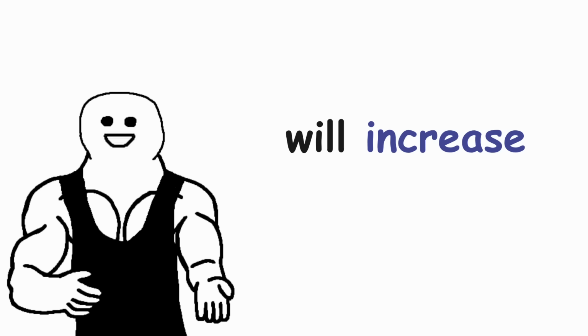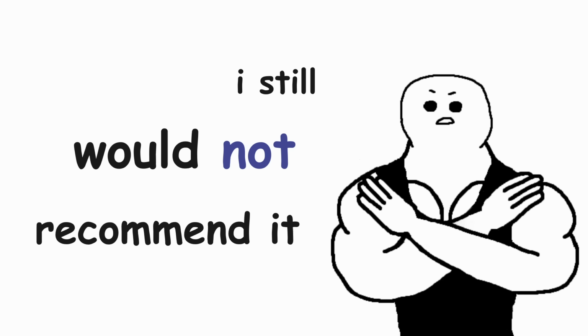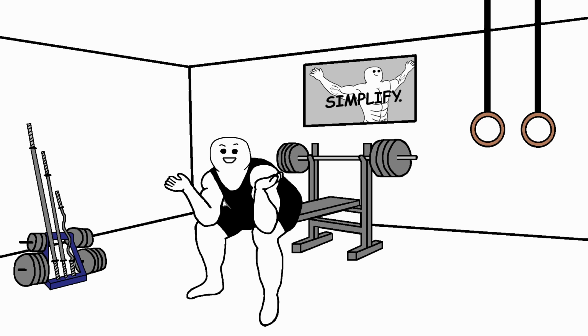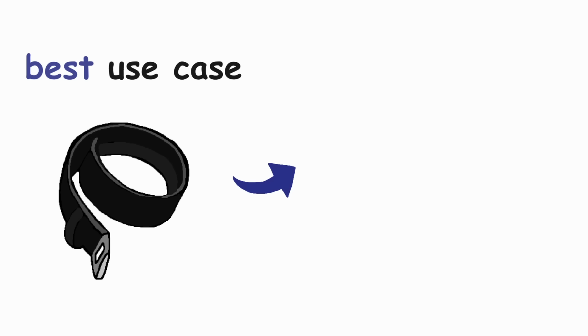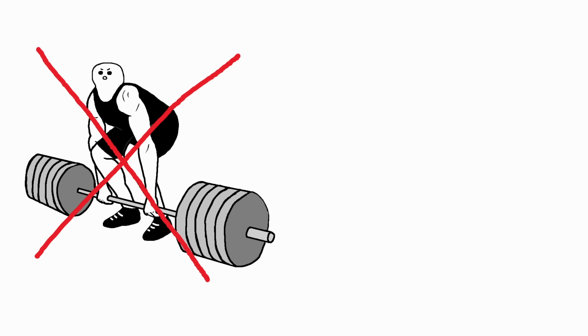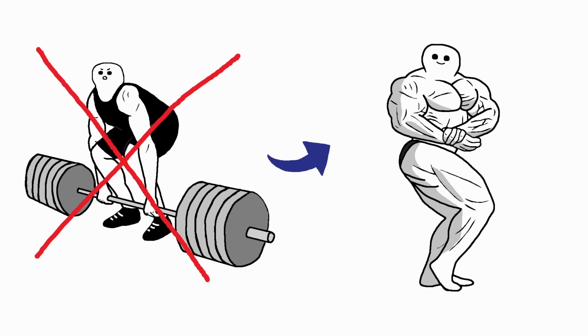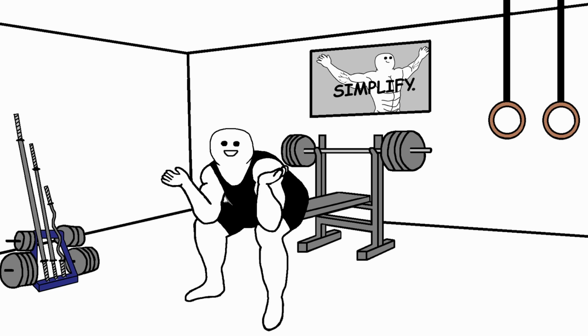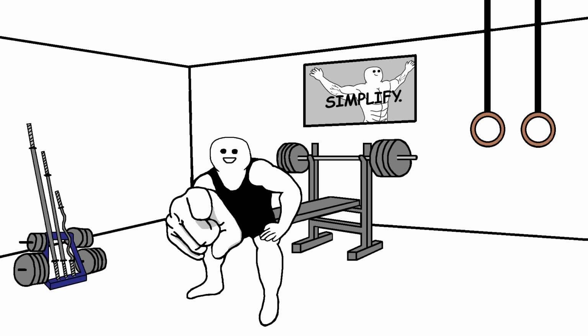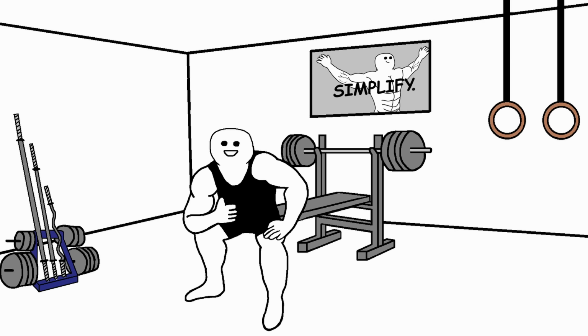Even though your lifts will increase, I still would not recommend it. It's just not necessary for bodybuilding purposes. You can get super jacked without using a belt a single time. Where the lifting belt shines the most is when you do very low rep work with a lot of weight. And we all know that doing heavy 1 rep maxes is just not necessary if all you care about is gaining as much muscle as possible. That is the reason why I wouldn't recommend using a belt if all you chase is more muscle mass. Learn how to brace properly without a belt and you will never need a belt again.